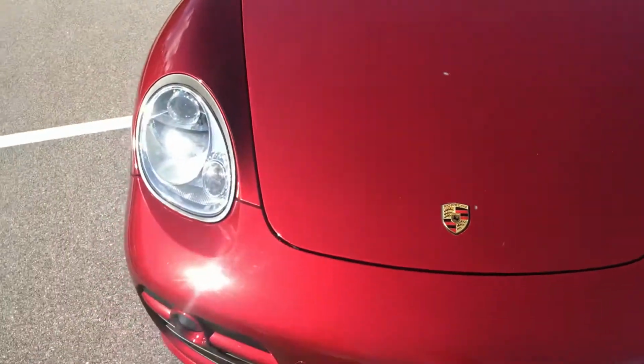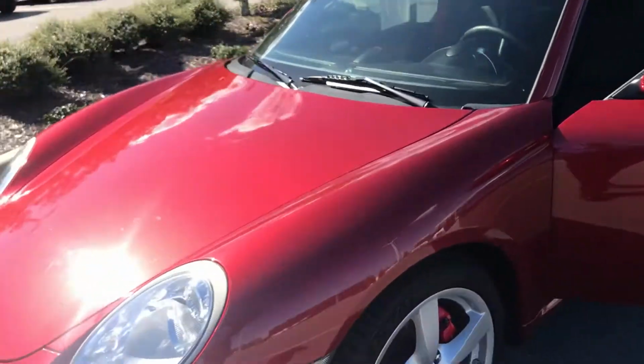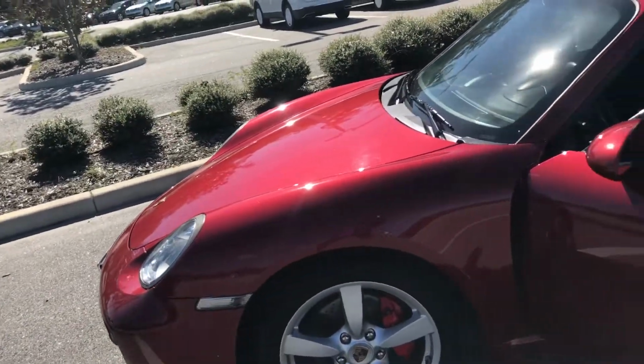This car, the front of the car was covered with a clear bra to help protect the paint, which is a very good idea, especially with cars like this when you have a color such as this.